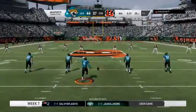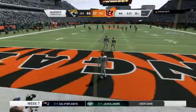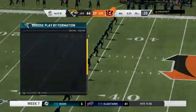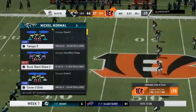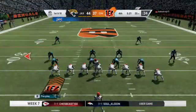Now, after the touchdown, he'll kick this one away. And they will not get a chance to return this one as it's through the end zone for a touchback. The Cincy offense about ready to go here on their next drive.